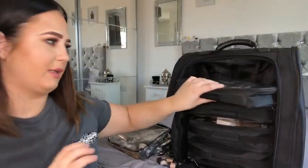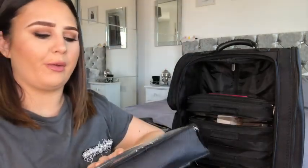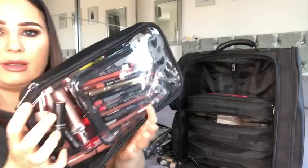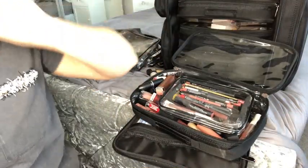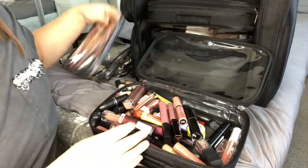So, onto the first bag. These bags are really cool because they're clear, they've got little handles so they're easier to pull out, and they're a really good size as well. This is the first one. This actually has another bag inside, I'll talk about that. So this is my lip bag. I don't see my face, but into the more interesting stuff that isn't my face.